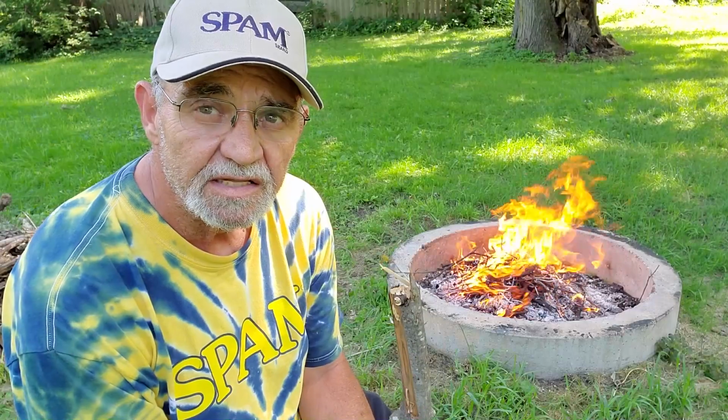The number 1 reason is, if you can make a fire, it is such a morale booster to know that you have fire that'll keep you warm and keep you safe. The biggest problem people have to deal with in bad situations is losing control, getting overwhelmed. Being able to build a fire is a big morale booster. It will settle you down and give you a chance to do the other things. You'll feel a lot safer.